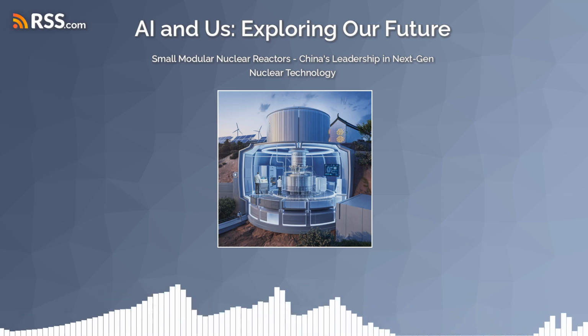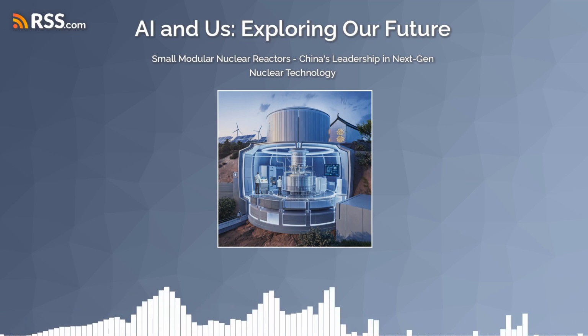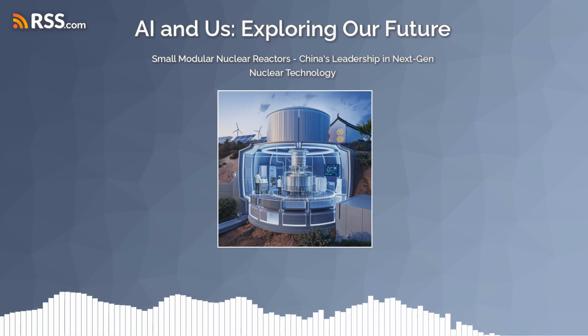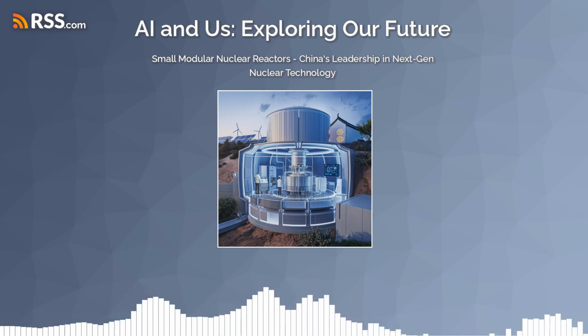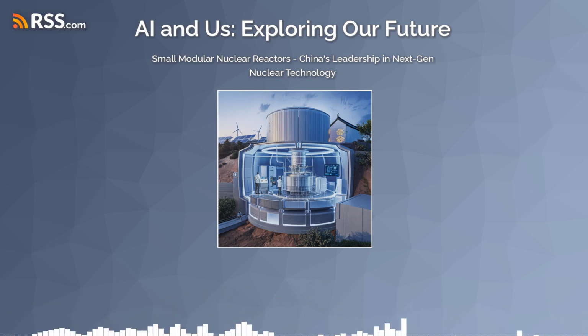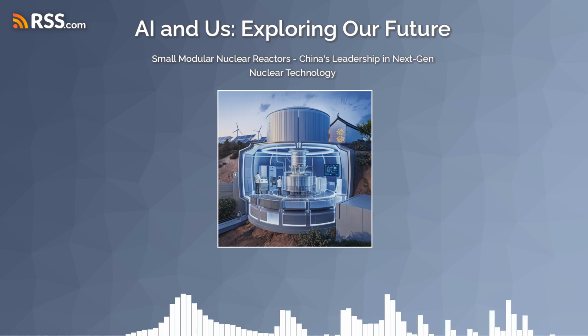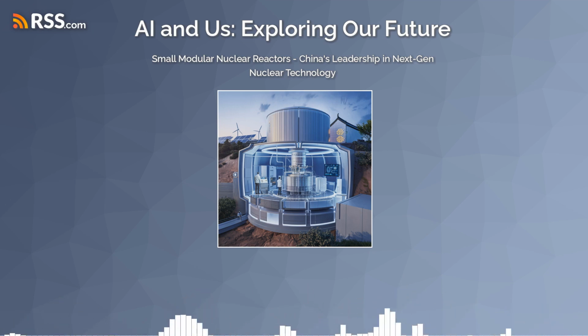So the combination of the pebble bed and the helium creates this super safe system, because even if something goes wrong, the reactor basically cools itself down. So it's designed to prevent meltdowns. Exactly. It's inherently very safe. That's really reassuring, especially after accidents like Fukushima. Right. That really shook people's trust in nuclear power.